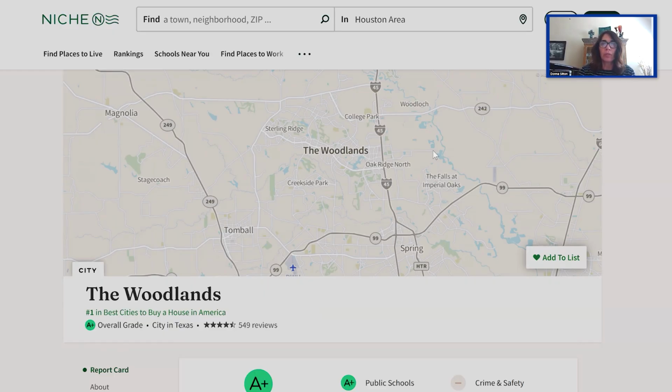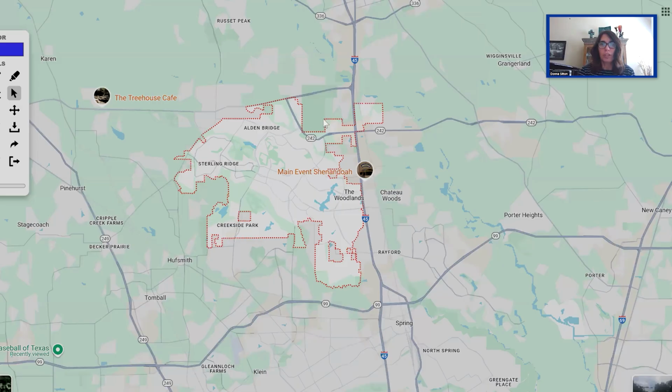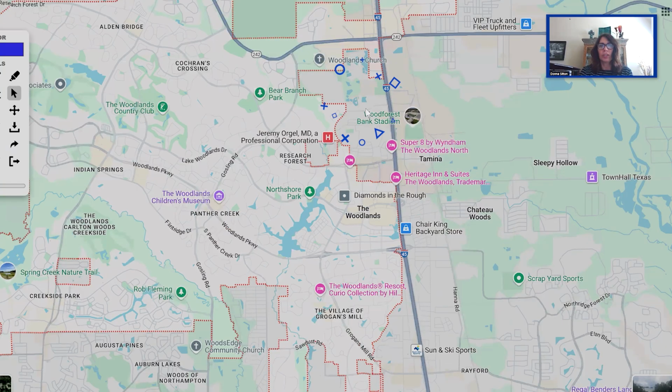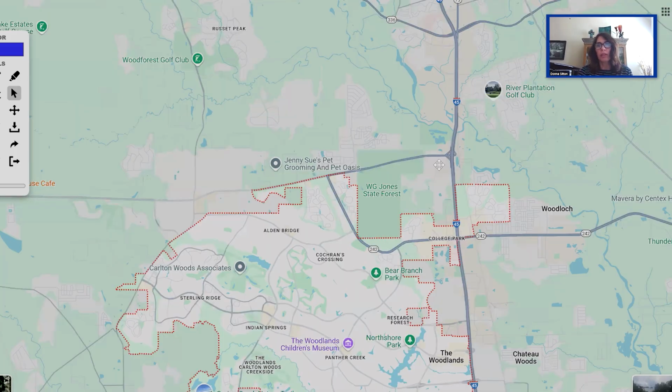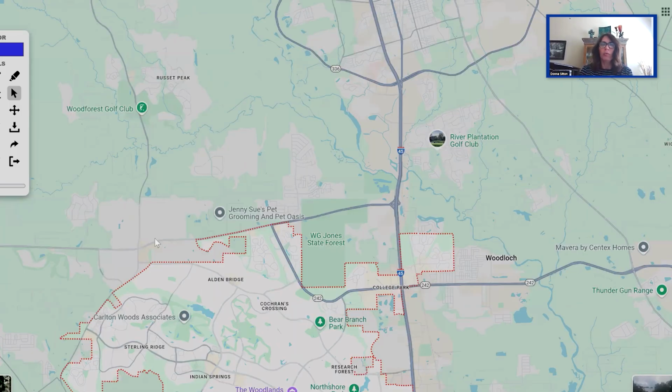I like areas north of the Woodlands too. I like Shenandoah, the Shenandoah area here. It's over here, Shenandoah. It's wonderful, a really cute little area. I like north of the Woodlands now. Like I said, they're building out new areas in here all the time. So this is a really nice place to live, though actually Conroe's pretty. But overall, we're on the Woodlands.